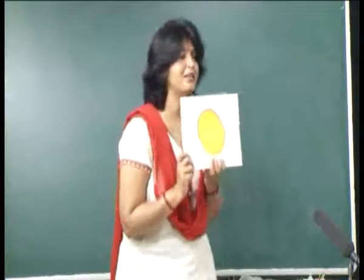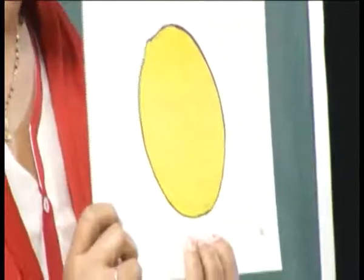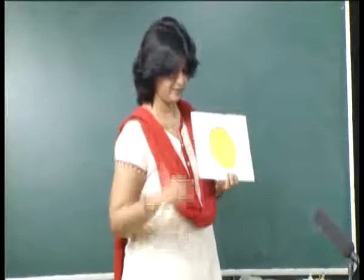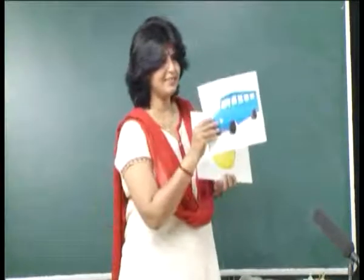A lemon. What is it? A lemon. What is it? A lemon. It's yellow, right? What color is it?